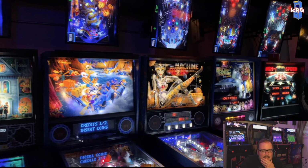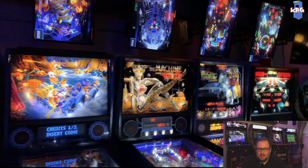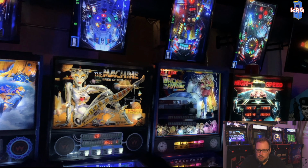This one on the left, I think it's Wild. I cannot remember the name of this one for some reason. I did play it. Someone let me know in the comments. I'm sorry. The Machine, Back to the Future and High Speed.